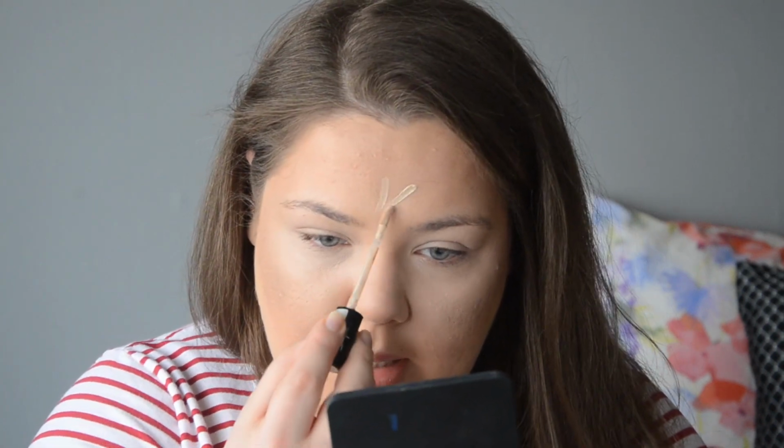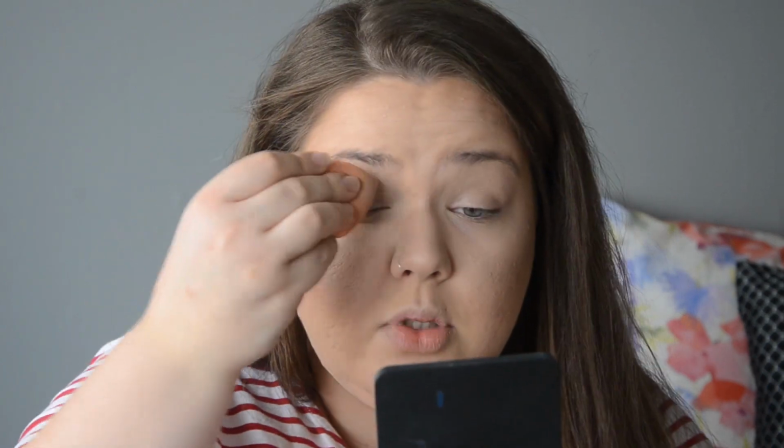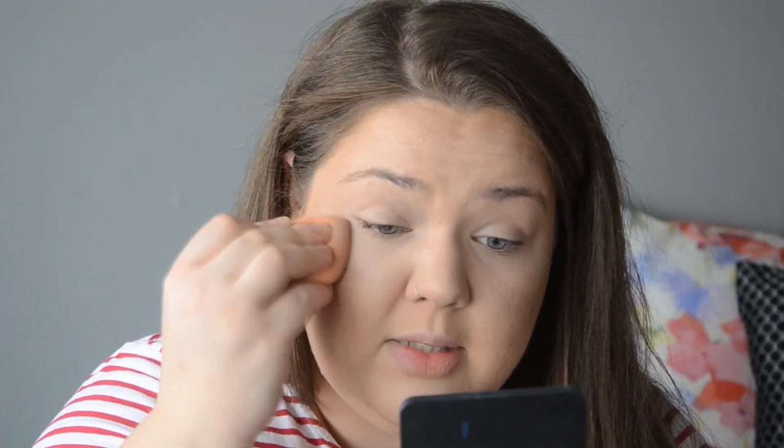Not bad. I don't do this very often. I'm actually going to highlight the center of my face. I mean, it worked fine. It just made the concealer a little bit more dry and less moldable. I had a little bit less time to play with it and bounce it in.